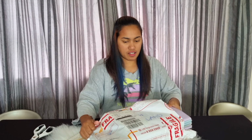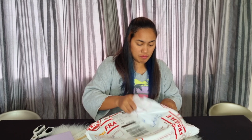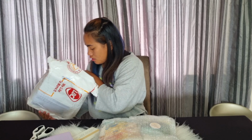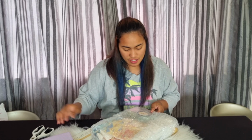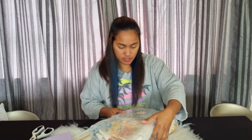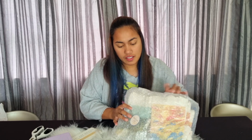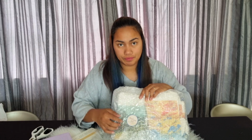Sa aking mga sisteret. Ayusin ko muna to kasi ayan, dahil mahal ang padala. Ay, naisa-isa na tuloy. Ayan. Ayun, yun na siya. It's from HALCYONART by RENZTELLE MICLAT. Ayan. Napakaganda ng kanyang sticker.